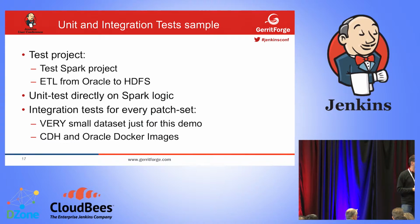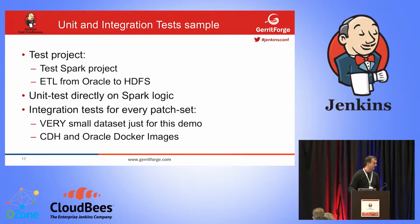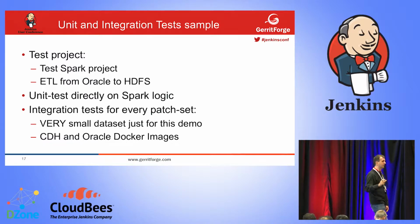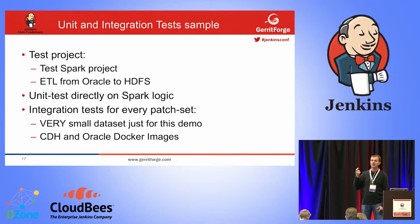And we also simulated a small ETL from Oracle to HDFS, just because some of the data that they needed to process was in existing databases. Typically, lookup tables, maybe the customer information, were on Oracle, and they needed to produce the output on HDFS. First of all, we wanted the code structured using unit tests, so that every single unit of code was tested independently. But then, to make sure things were compatible with the deployment, we needed to create a real environment with CDH and do a real-life test.